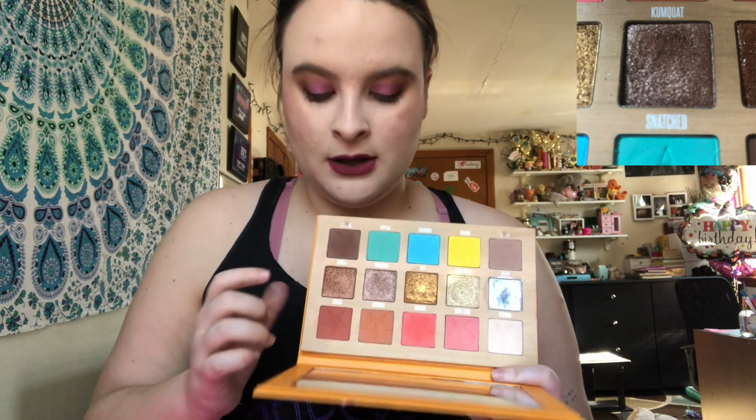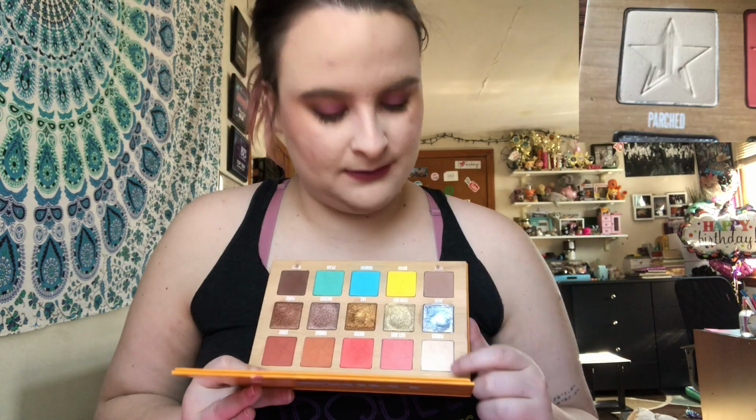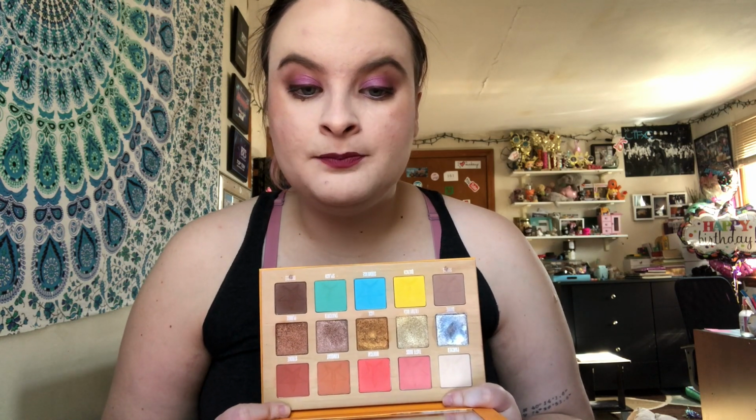Next is the Thirsty palette, and in here I picked Stroke. Ooh, one of the shimmers just made a mess. Divine's the one making the mess. That's funny. So, Stroke is right here, Snatched is right here, Parched is the cream, sorry, and then Divine is the shimmer, but it does have a dip right here. I don't like Divine that much as a shimmer. Pretty much, I know that's why I put it in this project because of that.